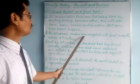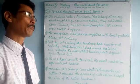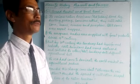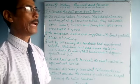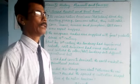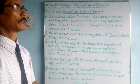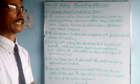Now number 2, the European traders. The European traders were supplied with forest products, such as honey, charcoal, resins, even leaves, wood for furniture, animal skin, bones, ivory, and many more. Forest products were sold to the traders. Not sold, they exchanged them, because these Red Indians did not need money. So it was exchanged for various goods.